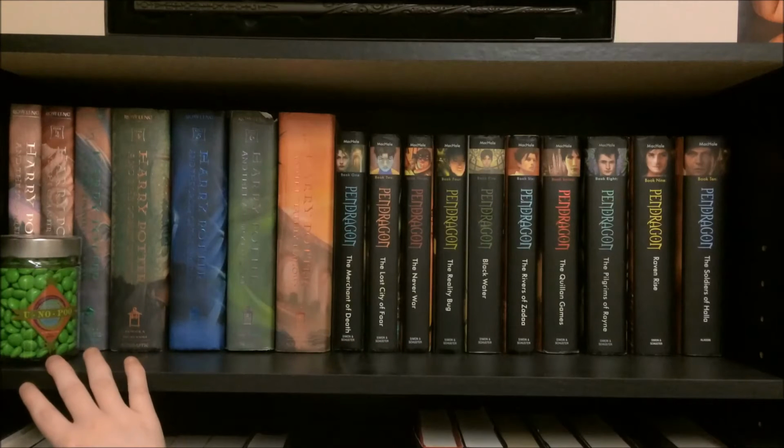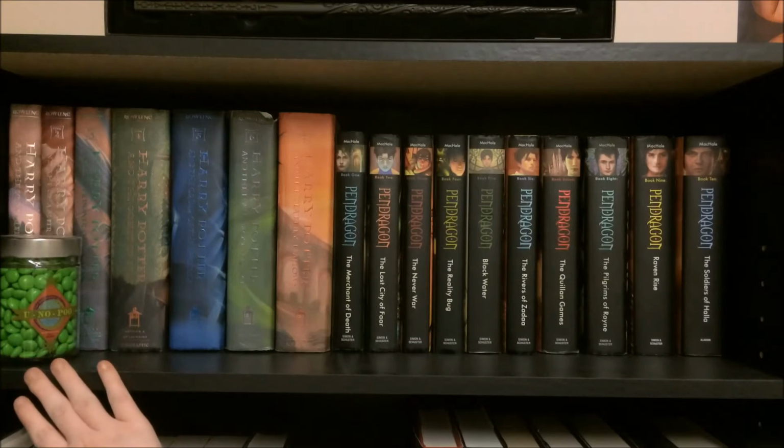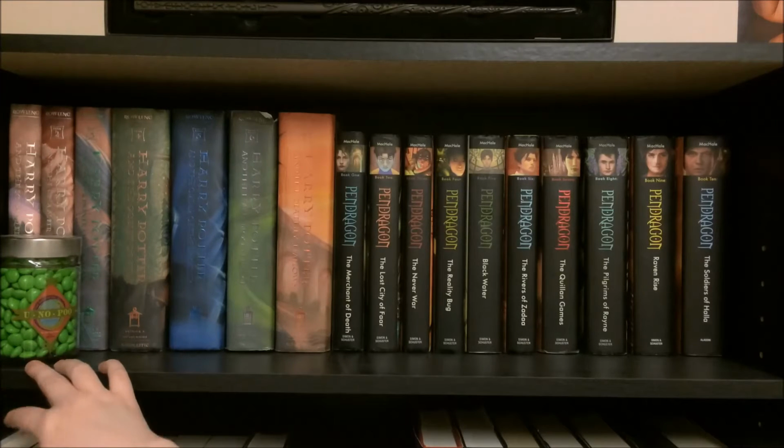Also at the top here I have a bottle of You Know Poo, which I also got at Harry Potter World. This really stuck with me when it showed up in book 6 of the Harry Potter series, and so when I saw this at Harry Potter World, I had to get it and put it on my bookshelves.